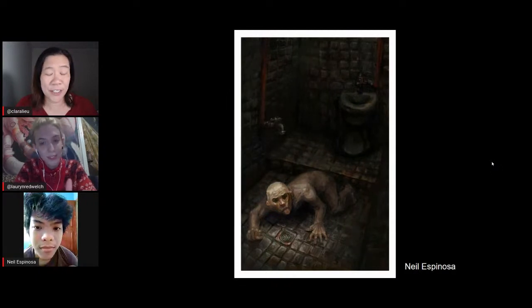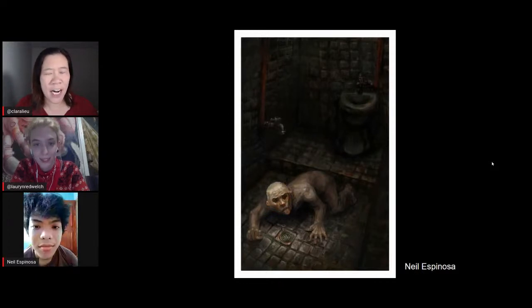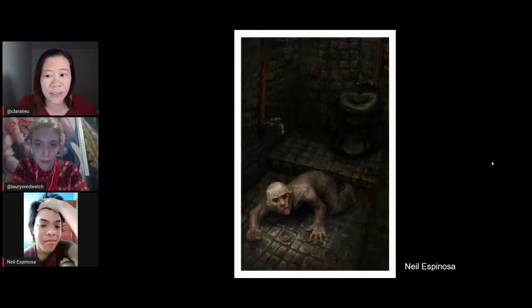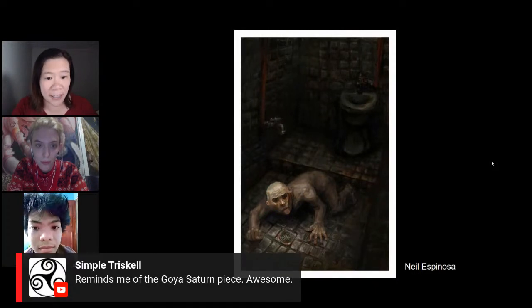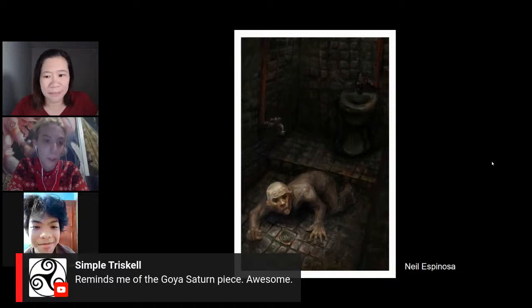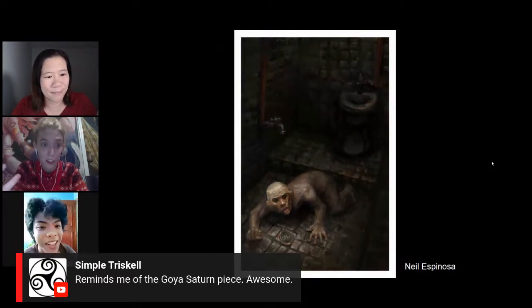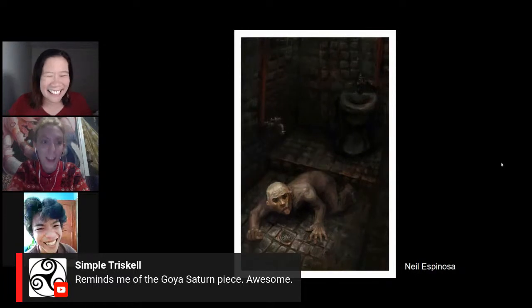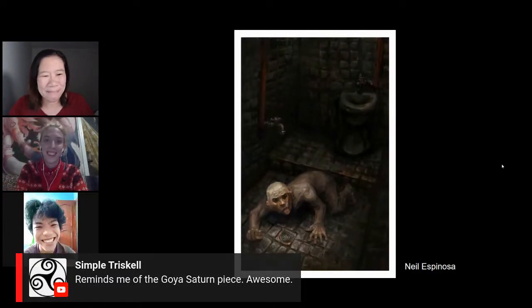I think, Neil, you did an amazing job of really activating that background, because a lot of people, oftentimes they say, oh, it's all in shadow, I don't need to add anything at all. And I just love that there's this little glimmer of the faucet, a little bit of the tiles. There's an incredible amount of depth in that area. This is Simple Triskel saying it reminds me of the Goya Saturn piece. Awesome. And I don't know if you know which piece this is, Neil, where Saturn's eating his children. It's great. I wish we could have it up here. That's a really good reference.